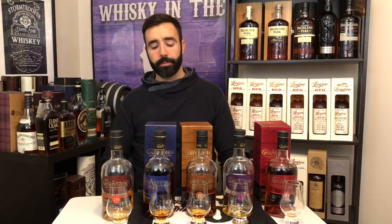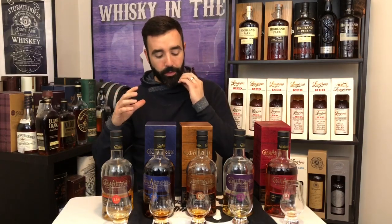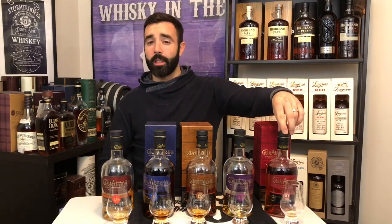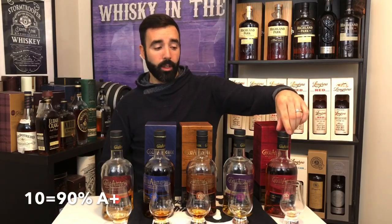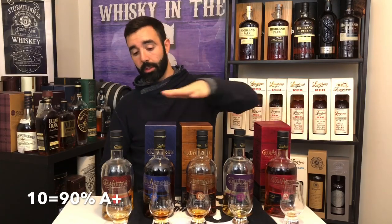Really, really nice. Wow. And again, that Glenallachie characteristic comes through on the finish. I love port finishes, but they're not always done right. This is done really, really well. Honestly, that's an A+ for me, actually. That's a 90. That's a 90 for sure. And this is a lot for the fact that it's a 10-year-old whiskey compared to some really good whiskey here.